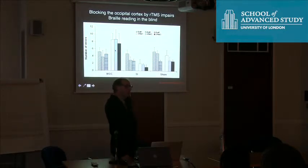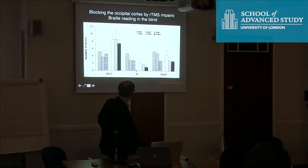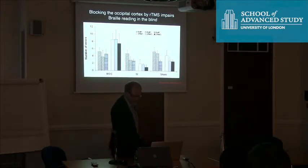a technique that allows us to temporarily inhibit activation of the occipital cortex. Then we looked again at the number of errors after the TMS, not during, so as not to have a confounding effect of attention. We see that after TMS of the occipital cortex, the number of errors actually doubled. When we did TMS over a control area, like S1, or sham TMS, we did not find such an effect.